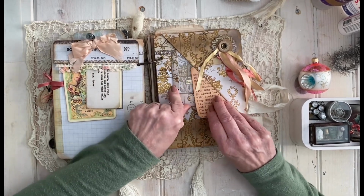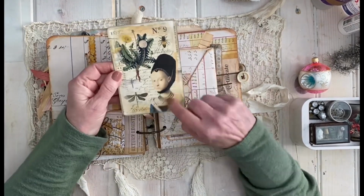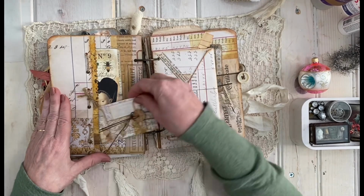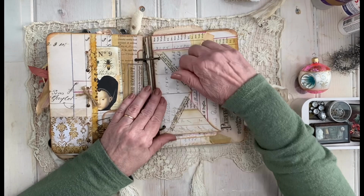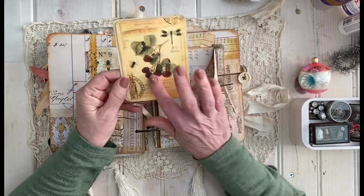I need to get back to doing that. I used to make slides all the time. And here's another journaling card that I made with a little medieval lady and some dandelions and a little money envelope. Here's an envelope I made from a whole piece of Tim Holtz paper with more of my journaling cards. I love this print.